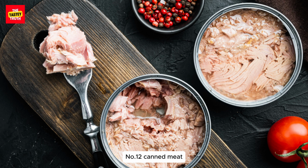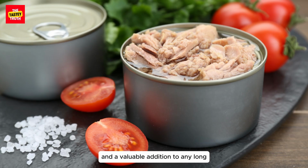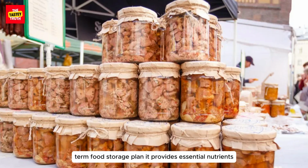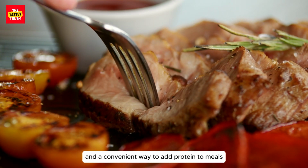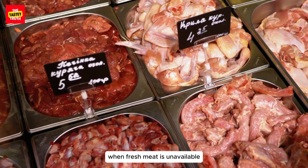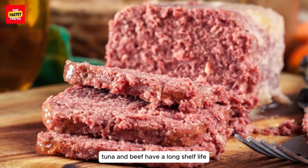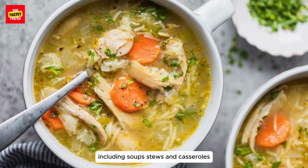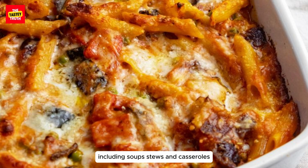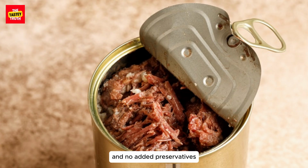Number 12. Canned meat. Canned meat is an excellent source of protein and a valuable addition to any long-term food storage plan. It provides essential nutrients and a convenient way to add protein to meals when fresh meat is unavailable. Canned meats, such as chicken, tuna, and beef, have a long shelf life and can be used in various dishes, including soups, stews, and casseroles. When choosing canned meats, opt for options with low sodium and no added preservatives for a healthier choice.